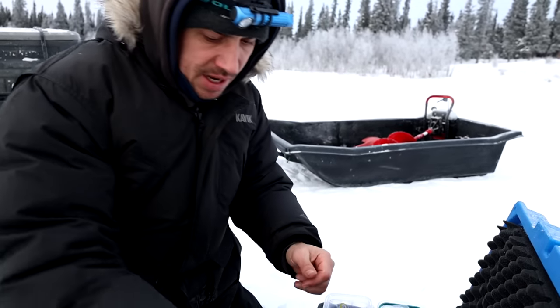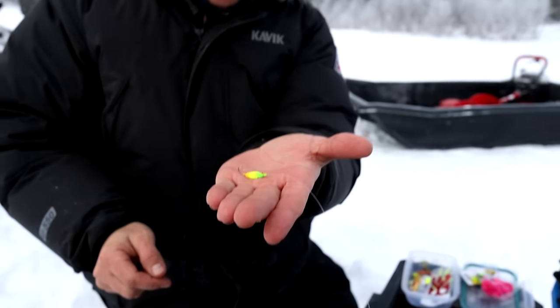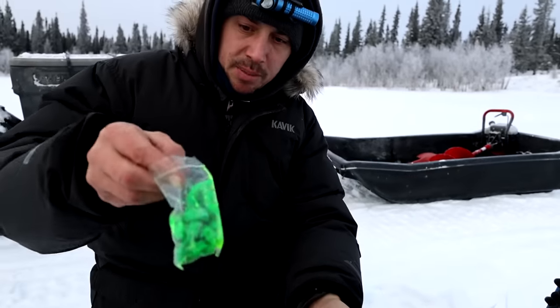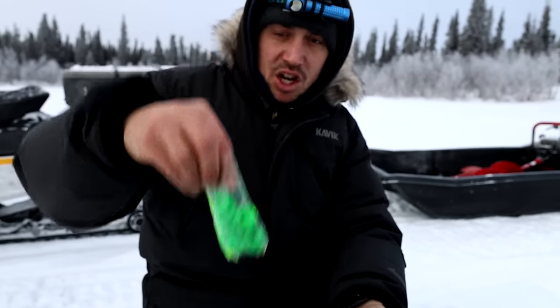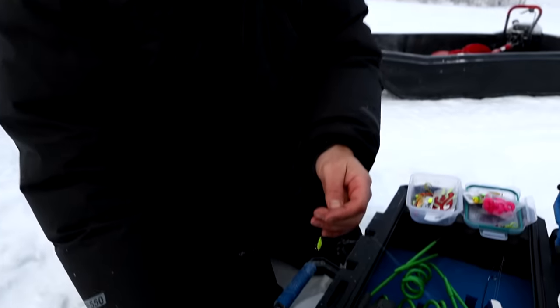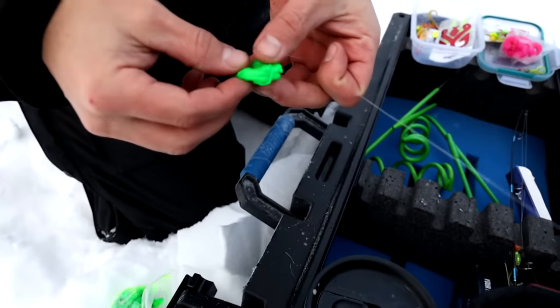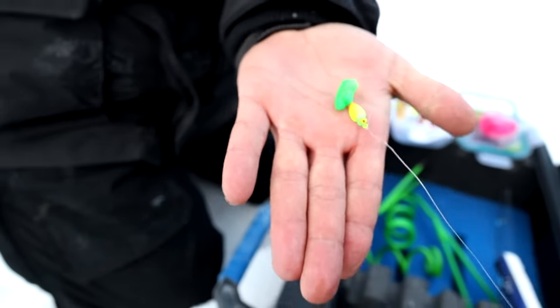We're setting Ariel's pole up right now. She's got this little tiny jig on there, just a little single hook. And we're gonna put a piece of this shrimp that we got. This is like a neon radiation green shrimp. Nuclear waste. Nuclear waste shrimp, yeah. Let's put just a piece on there because this is some big shrimp. You're ready to fish. Thank you.